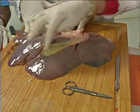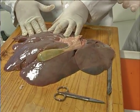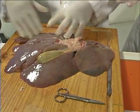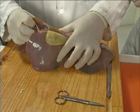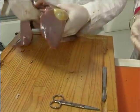Is this what made the small intestine yellow? Isn't bile yellow in color? Bile is a yellowy color. So that's why the small intestine goes yellow. Actually, I want you to, I want to see. You hold it like that.